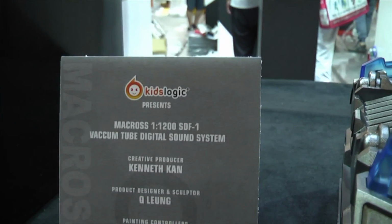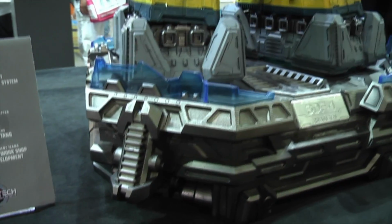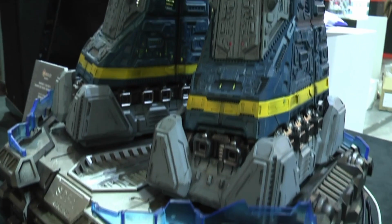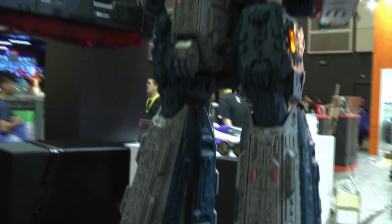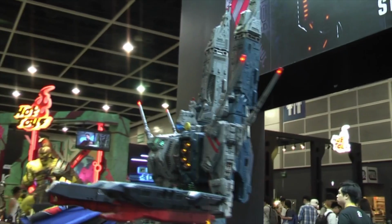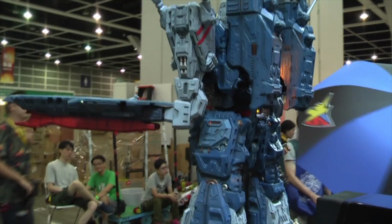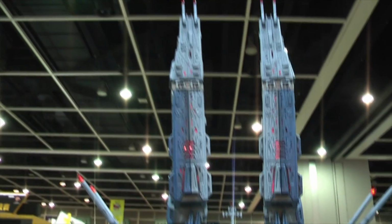For those who are familiar with Kids Logic, they previously showed a cockpit that had 300 pieces made. And this is again another Japanese anime which maybe Asian collectors are more familiar with. It has light up LEDs all over the body. You can see the sculpting, the detailing, great paint app. And as I do a little walk around, you will see what I mean by this. The moulding here allows for the LEDs to really shine through, so you can really see the effects.